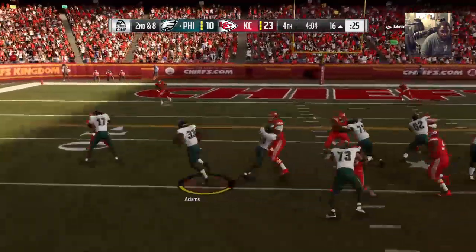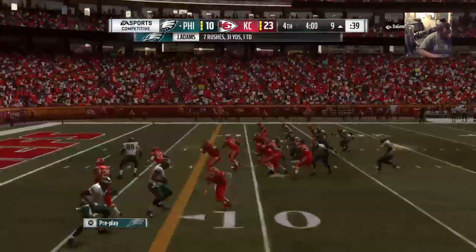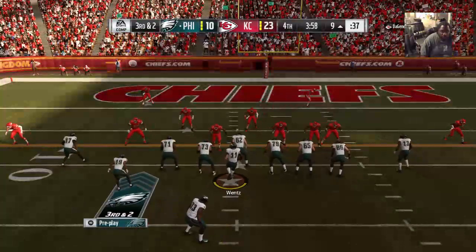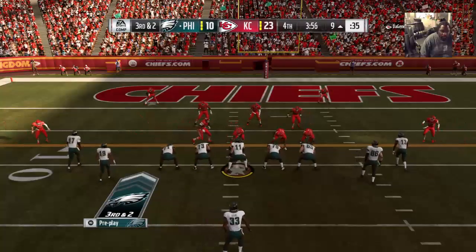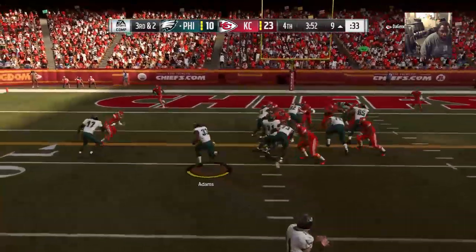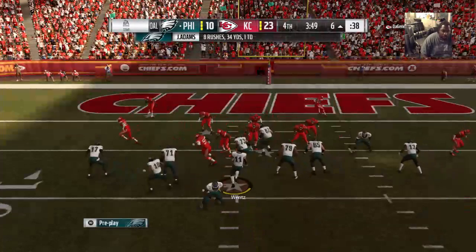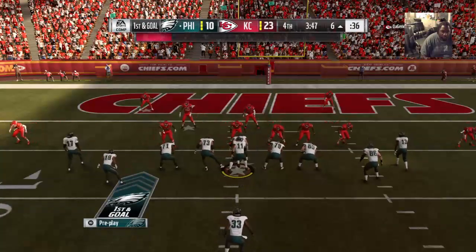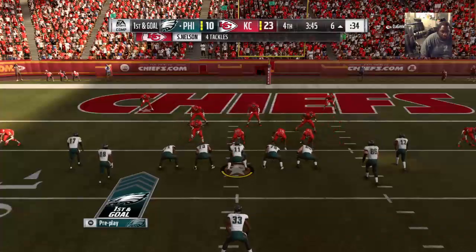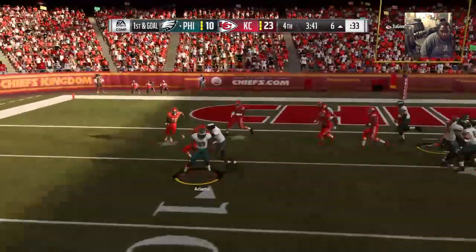On 2nd down now, Adams. And he's able to get most of what he needed on the carry there. 7 yards on the gain, and it's 3rd and 2 now. And that looked like some pretty easy yardage there right up the gut. And he's a guy that has some height to him. So when you don't have to drop a shoulder or create or get through contact, it makes it a lot easier to stay upright, see the field, and make a run as we just saw there.